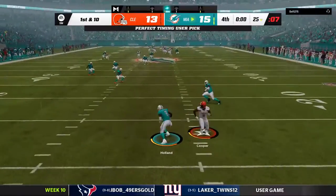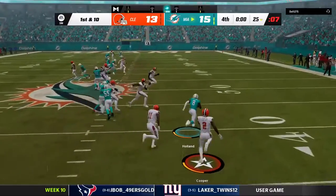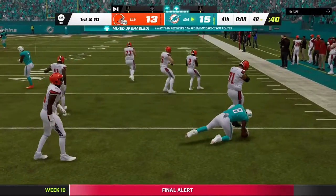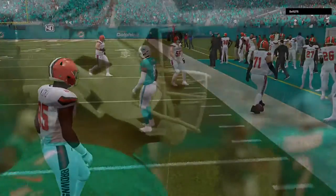And now this is intercepted. My goodness. Picked off by Javon Holland. And the Dolphins are going to hang on the final play. They get the turnover to seal this football game.